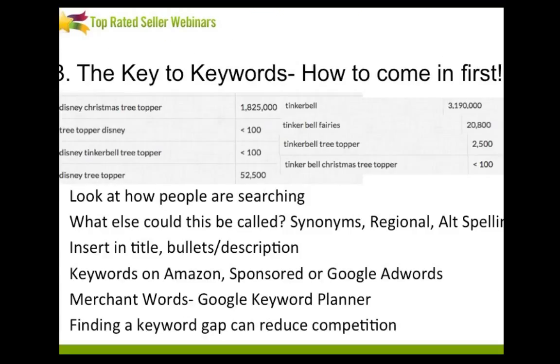All right, so how to come in first. Keywords are something that's really underutilized and can really help you get the sale even in areas where you might have a lot of other competition. Because what you want to know is, how are people actually searching for these items?